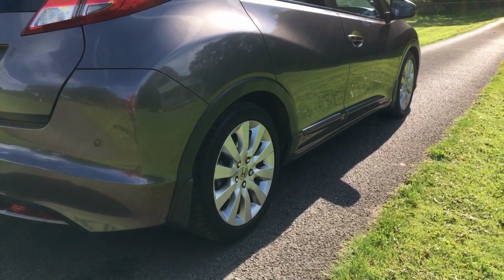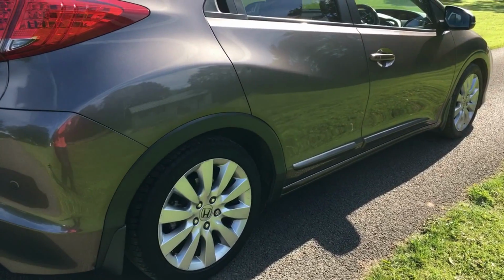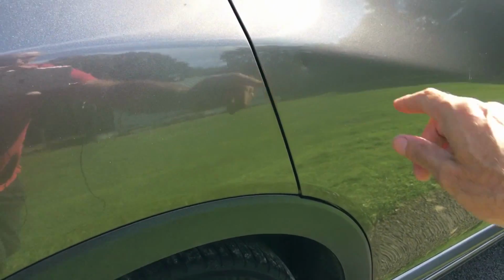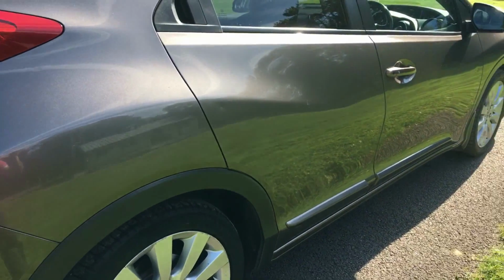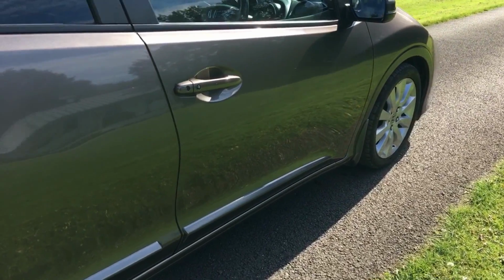There was a couple of really tiny little pin dents. I mean, I'm talking very small indeed. There was one, you can just make it out just there. I mean, these could get pulled out in seconds in all honesty if you really wanted to. But they are very minor. I like to show the car warts and all if I possibly can.